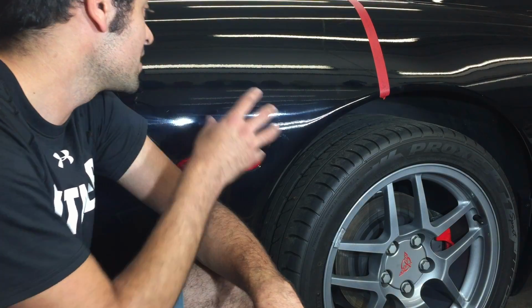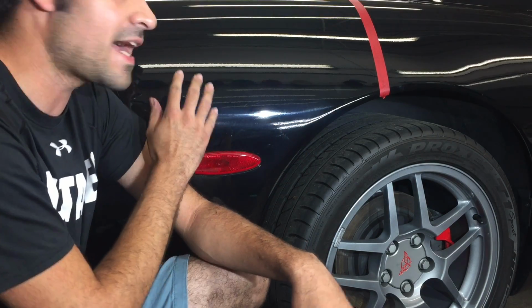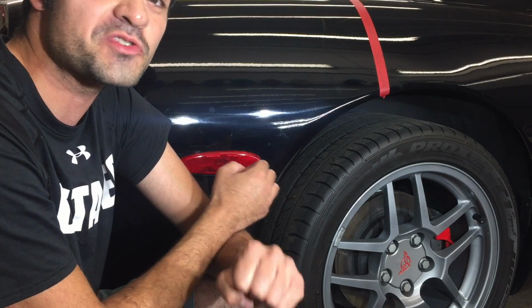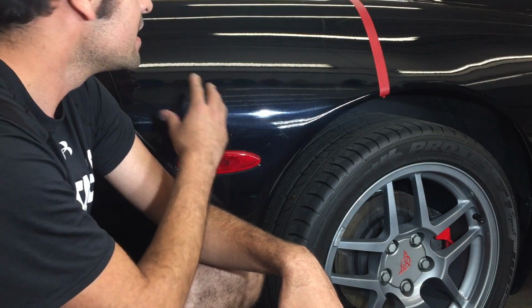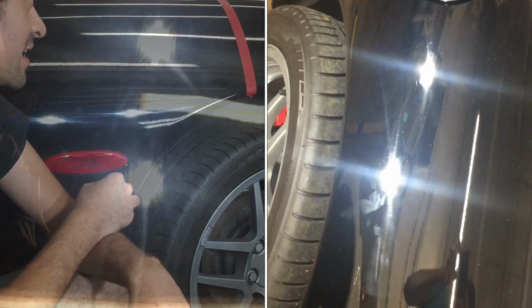What's going on, guys? It's Joe Metlow with Next Level Auto Detail, and today we are working on this hammered, that's an understatement, it is absolutely hammered, Z06 with 14,000 miles. However, it's coming out really, really nice. I'll insert some clips of some 50-50 shots.